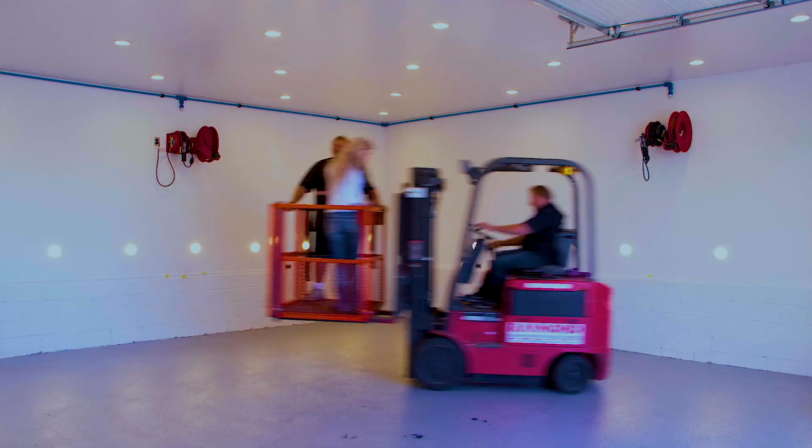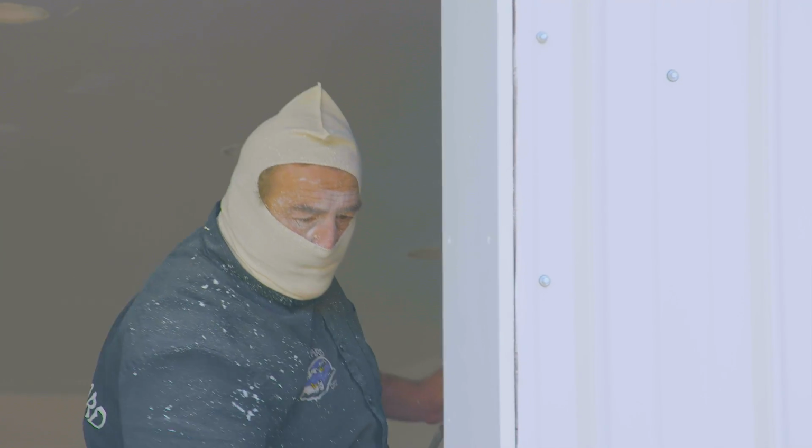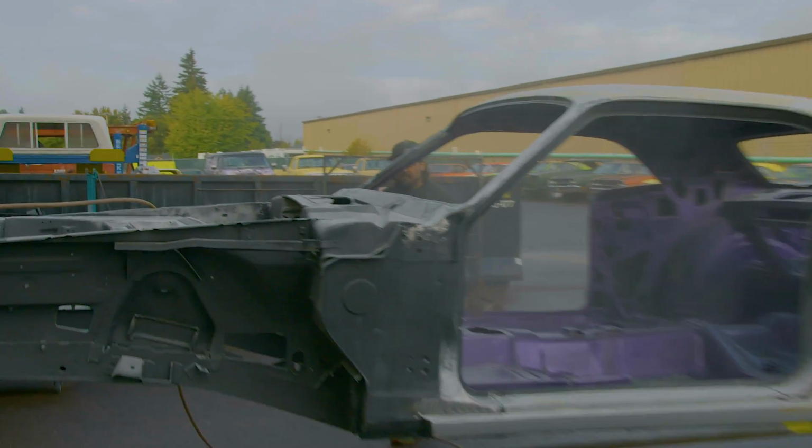A few months ago, we got on the project of getting this room converted into what you call a mud room or a dirty room. It's where you could do your sanding or your filler. All the ugly stuff that we do now in the body shop that just causes dust to go throughout the building and you can't control it will now be out in this controlled environment of 30 by 30.